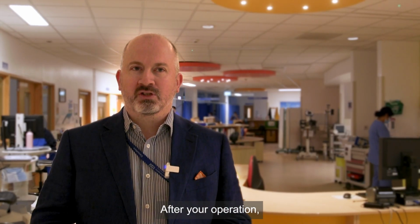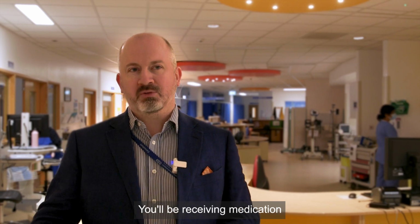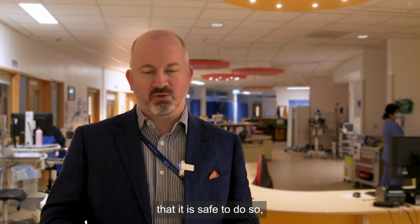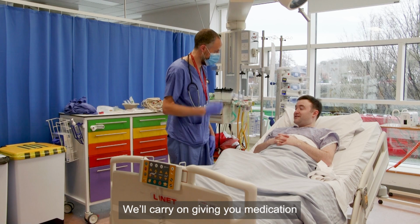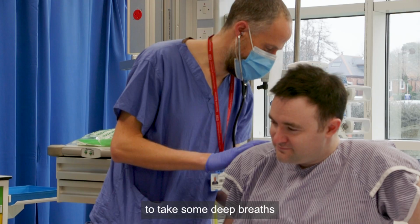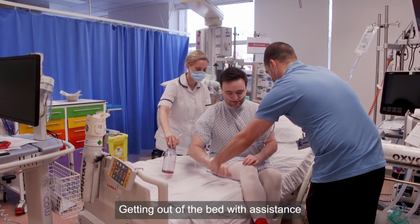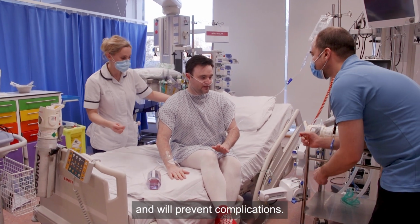After your operation, you will be taken down to either the cardiac intensive care unit or the high dependency unit. At this stage, you'll still be asleep. You'll be receiving medication to keep you very comfortable, and once the team feel that it is safe to do so, you'll be woken up and the breathing tube will be removed. We'll carry on giving you medication to help keep you comfortable, painkillers and anti-sickness medicines. These will ensure that you're able to take some deep breaths and to move around the bed when it's safe for you to do so. Getting out of the bed with assistance will help you to recover more quickly and will prevent complications.